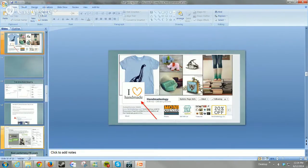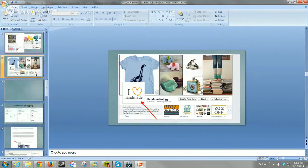What I did, and I didn't even know I did this, was change Handmadeology's profile image to I Love Handmade. So all these people are seeing Handmadeology as a suggested page, and they're seeing I Love Handmade, and they're going to like, yeah, I like that, I'm going to click on that. This tells you how important your profile image is, not just for people coming to your fan page, but for people getting suggested your fan page from other fan pages. So make sure your profile image is clickable, readable, and not just an image.